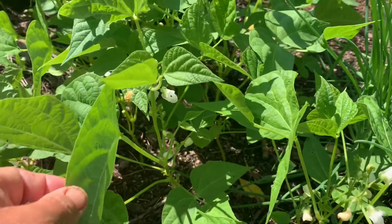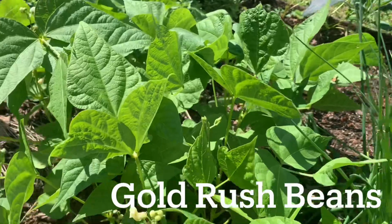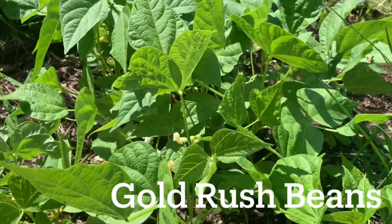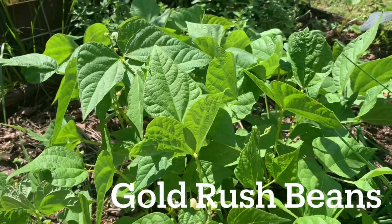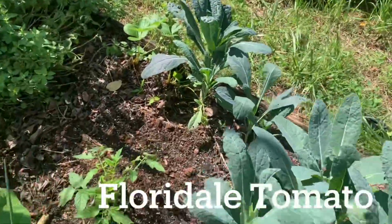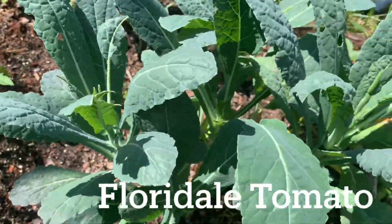These beans are yellow beans, I believe. These beans are called Gold Rush, and these are plants that I started indoors. I need to do a second planting out here. And this bed also has a Floridade tomato and some kale.